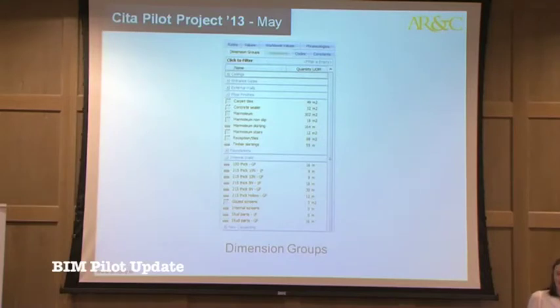And then the ultimate aim is obviously to get to our dimension groups, where we have our elemental sections. This is actually not from this project, this is from a different project. I pulled it out. So we have our carpet tiles, our concrete sealer, and then we can drag those quantities over to our bill of quantities or to our cost plan.